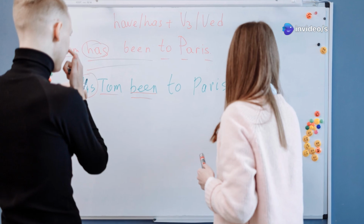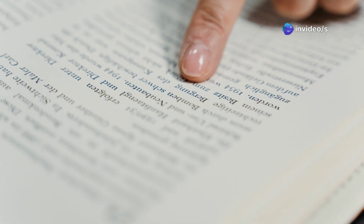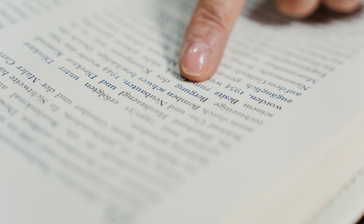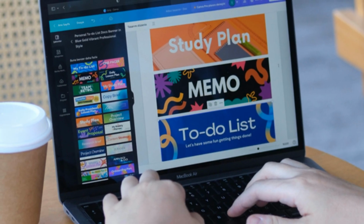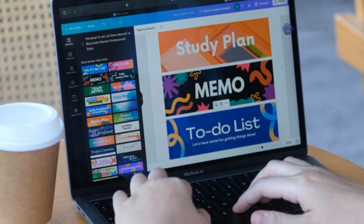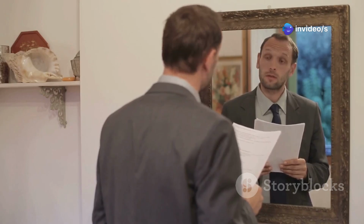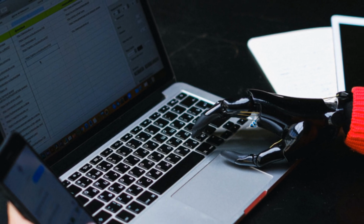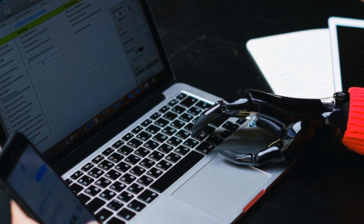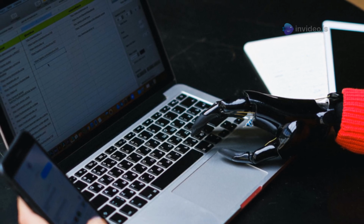So here's the deal. We're going to use the 80-20 rule. This basically means that 80% of your conversations will probably use the same 20% of words. So instead of trying to learn every word under the sun, focus on the most common ones first. Trust me, this will get you speaking fluently way faster. Now, how do you find these magical common words? Easy. There are tons of lists online. Just search for most common English words and bam, you've got yourself a study guide.